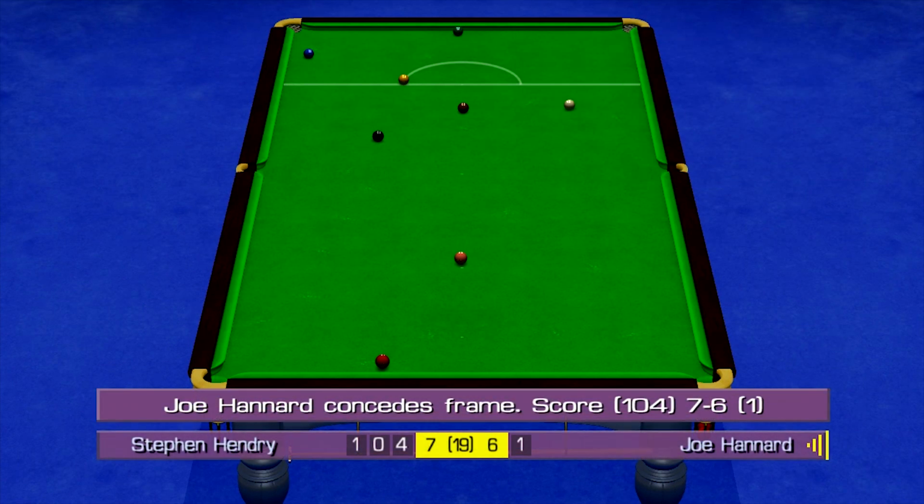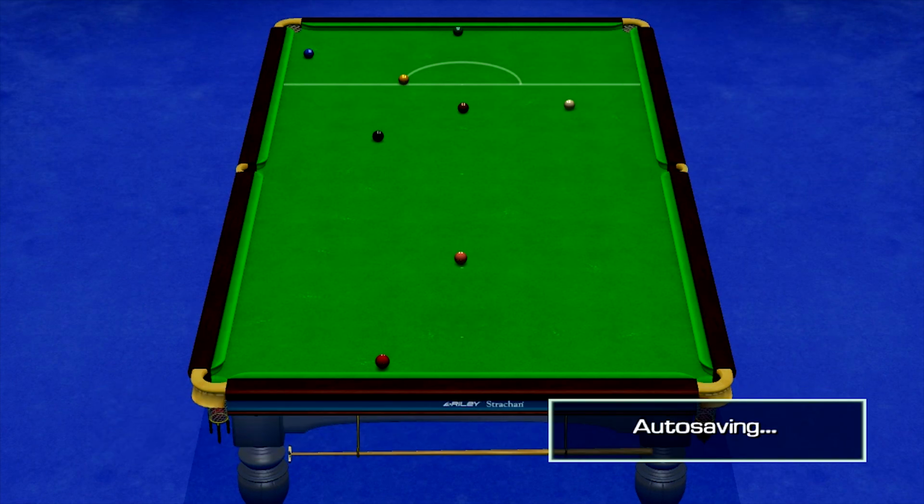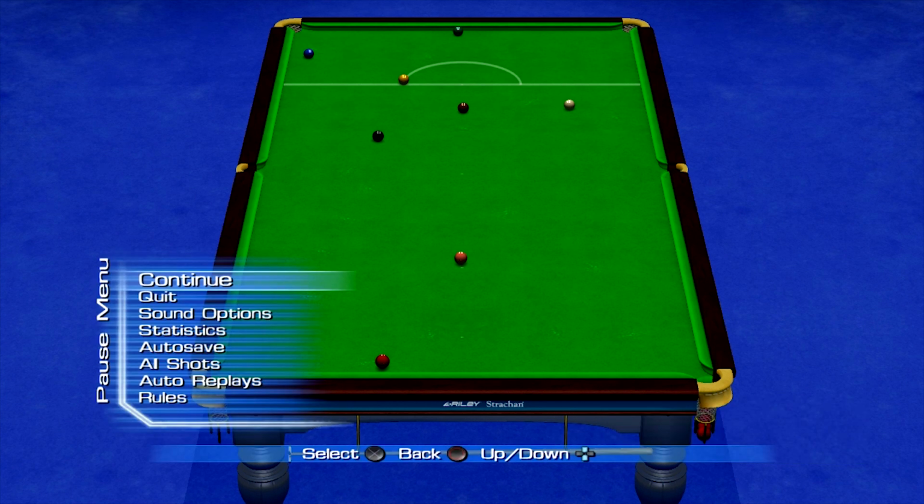And, well, Stephen Hendry with that 147 attempt and that brilliant break of 104 takes the 13th frame and a 7-6 lead into the next episode, which will be the last episode of this series, I guess. We will be moving on to World Snooker Championship 2009 after the next episode of this series.